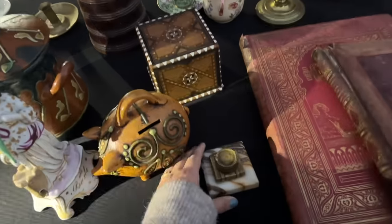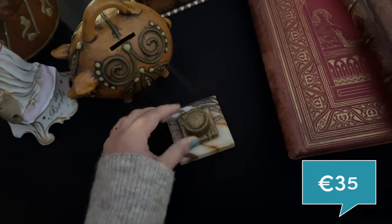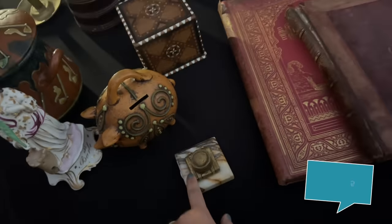This is pretty and kind of little. It's a little inkwell, 35 euro. It's a really pretty piece of stone.